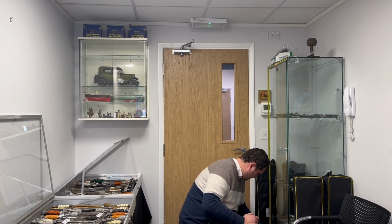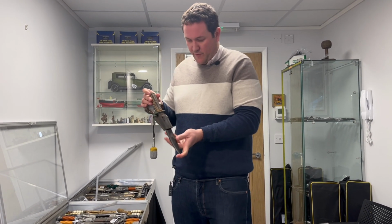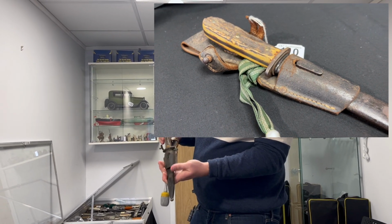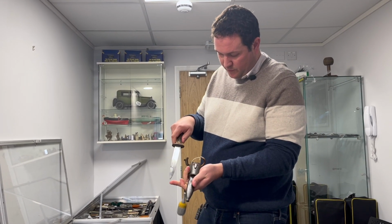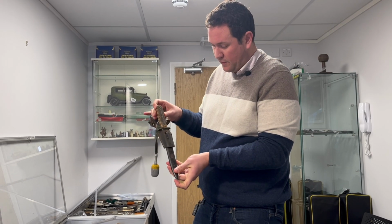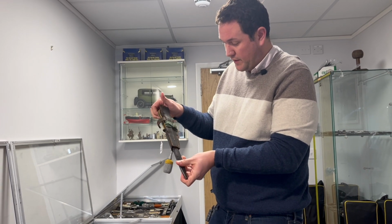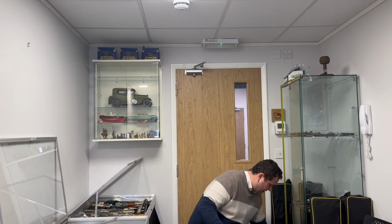And the last dagger I'm going to show you just in this short video is this one, which is nice and untouched. And for some of you who might not recognize this one, this is the Luftwaffe forestry dagger slash bayonet, or Hirschfänger, whatever you want to call it. People refer to it as all different things. Good untouched example with original frog, Portepee on there. And again, nice blade, Waffen Lösch Berlin. Just a really nice untouched example. And these aren't common to find. So if you find one of these, collectors, they really are a good piece. And I think this has already attracted some interest online already. So yeah, worth having a good look at. Nice 1942 dated frog.